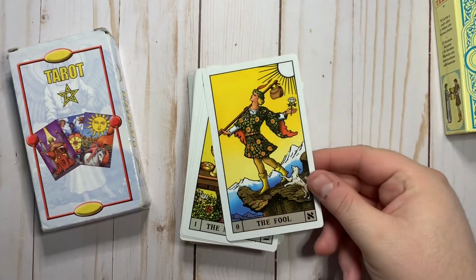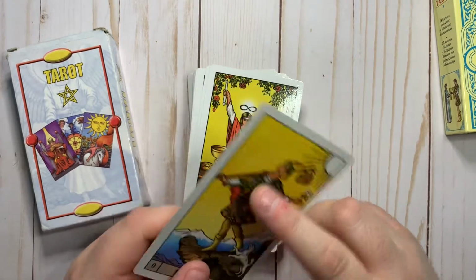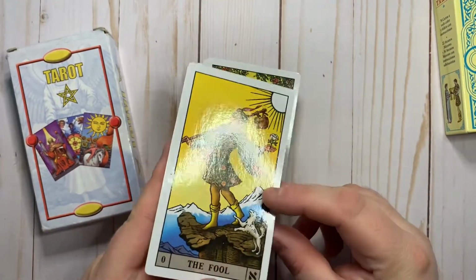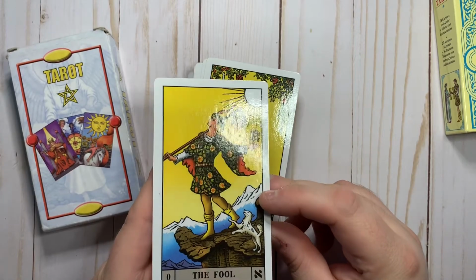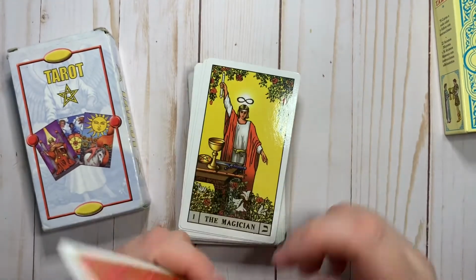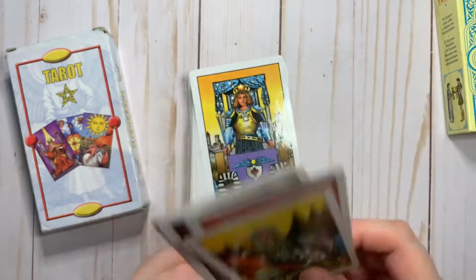The art is similar to what we've seen before, but I do have to say the quality of this deck, it's dollar store. It is everything you would expect from the dollar store. It is flimsy cardstock, right? And very shiny. You can see that shine very well. Look at my ring lights. So that's disappointing.